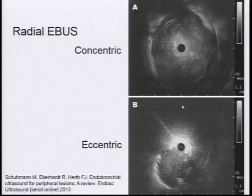And when you're in the lesion, you're going to see this up here, which is all this. This is essentially a solid lesion around your probe. This is concentric and this is eccentric, so you see the lesion down here. And these are associated with a higher yield. It also helps you confirm that you're really there because all the software is telling you is that you're in the spot where the lesion was on CT scan.